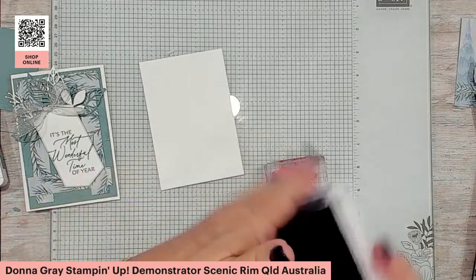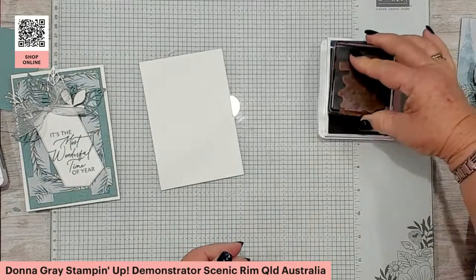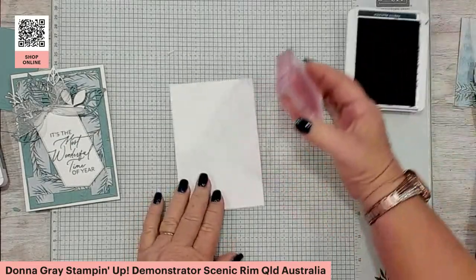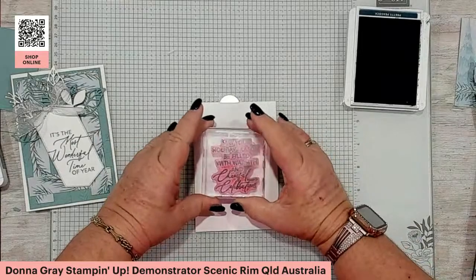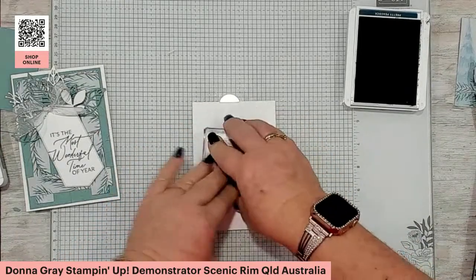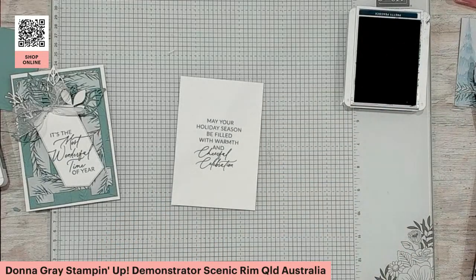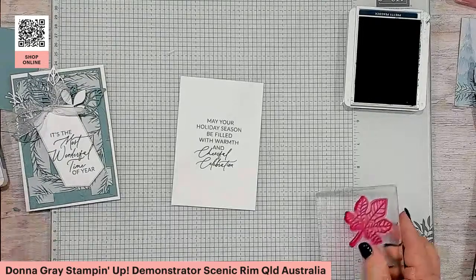And then I think we might use some of the gorgeous leaves out of the Changing Leaves. Okay, so let's go like that. Okay. I'm thinking I might use my favorite leaf out of the Changing Leaves. And we will add a couple of leaves in Lost Lagoon.